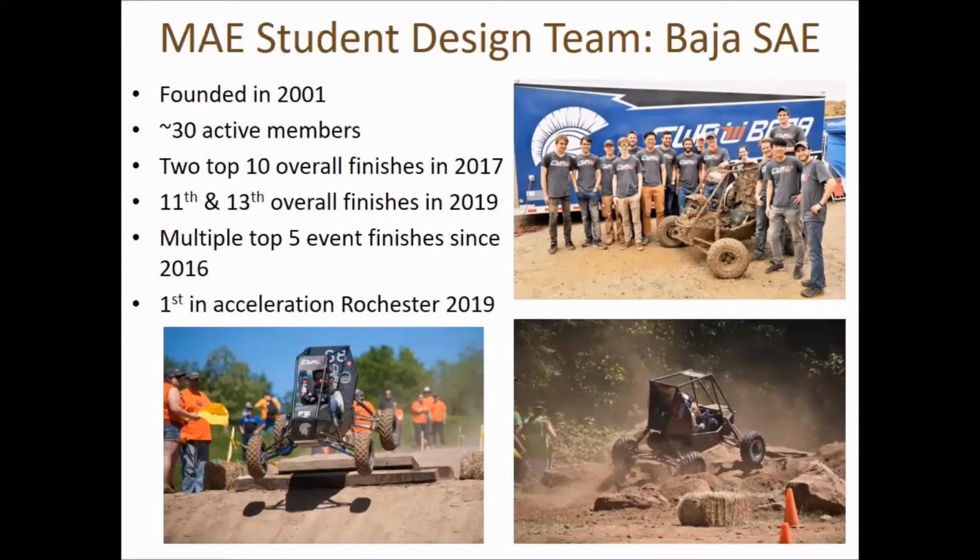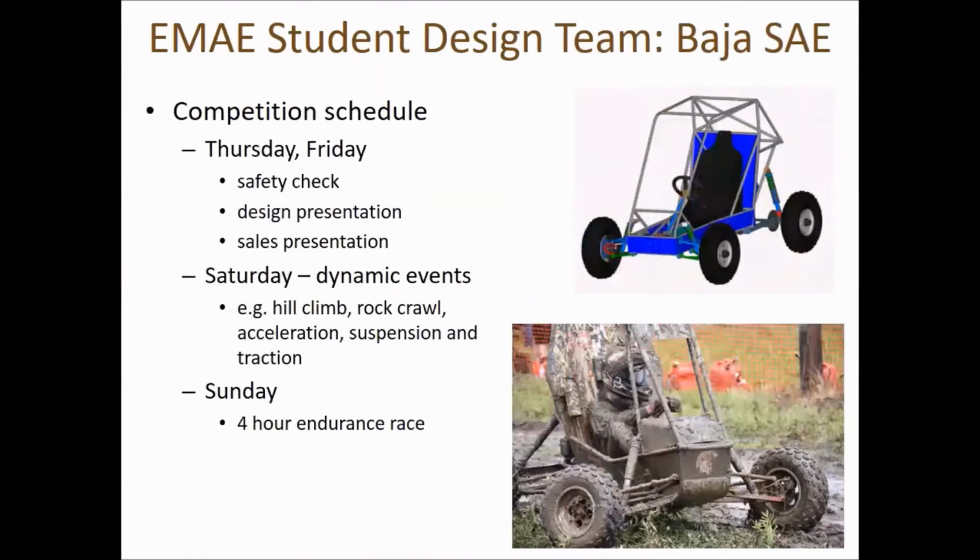So when I say events, and we'll cover that on the next page, there are what we call static events and dynamic events. So the competition schedule: Thursday you show up, you do a safety check, make sure the car is safe for the driver and for anybody else around it, all the other teams on the track. You do a design presentation and a sales presentation.